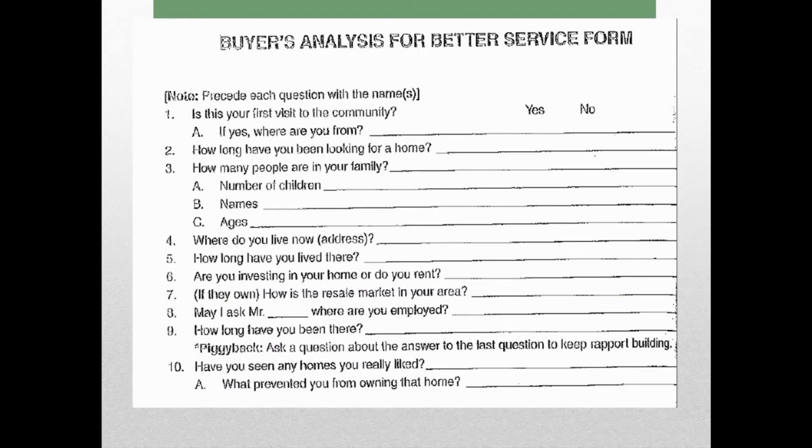Here we have a form from our office website. You can find this buyer analysis for better service form. It gives you all the details in a questionnaire form, which can help you qualify your client.